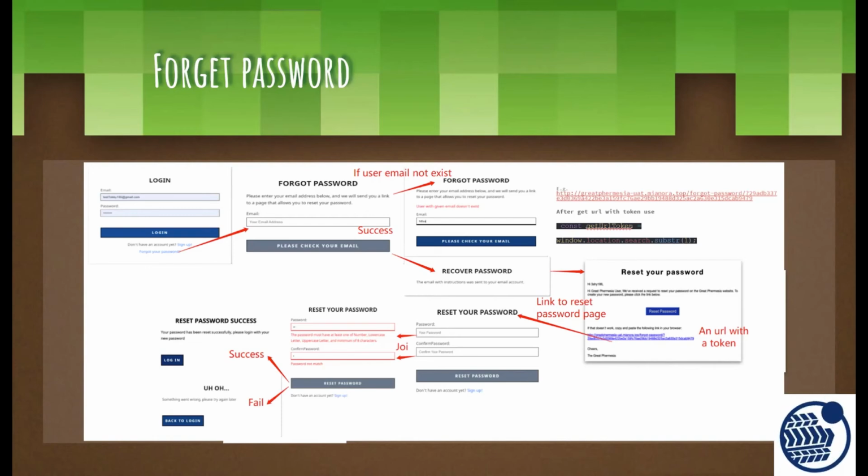And after that, if the user succeeds in resetting the password, it will give a success page, and otherwise it will show something went wrong. And when the user succeeds in resetting the password, the token will be sent to the backend. Yeah. Okay, next part.